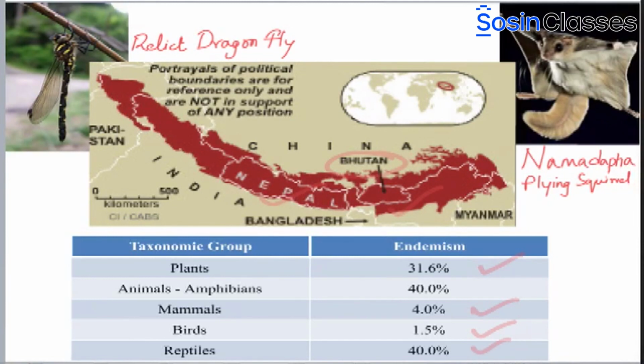One such endangered species found here is the relic dragonfly, whose only other species is found in Japan. Mammals too can be spotted here with over 300 species such as Asiatic wild dogs, sloth bears, snow leopard, black bear, blue sheep and wild water buffalo. Namdapha flying squirrel is, however, a mammal which is almost on the verge of extinction and therefore needs immediate attention.